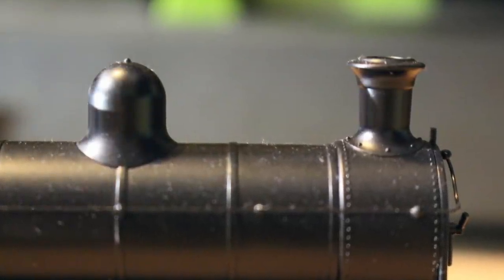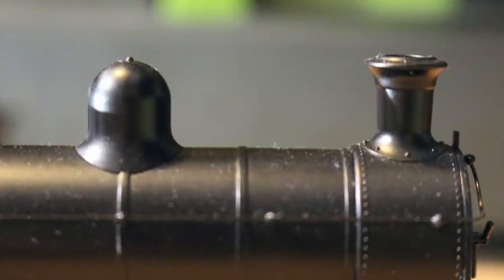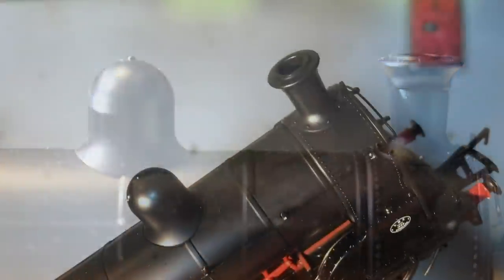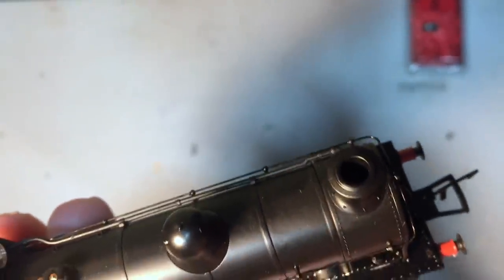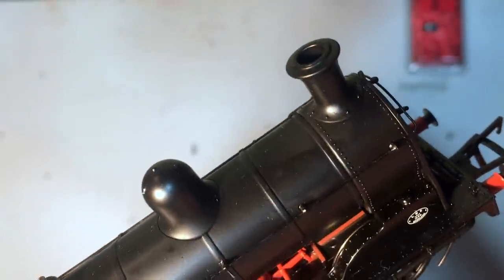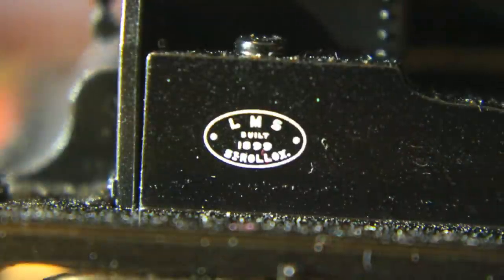It is pretty tightly on there, and again, the funnel is done really, really nice. I do like the saddle around the bottom. Captures the look of the prototype absolutely perfectly. And of course, the appropriate darkness down the funnel with no sign of the bottom there to kind of break the illusion. It's got an LMS works plate on.